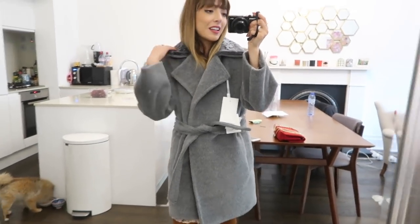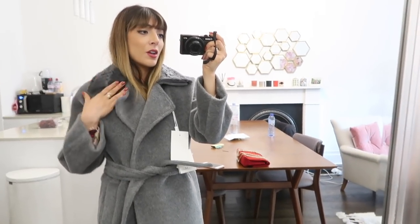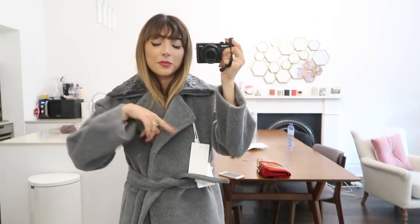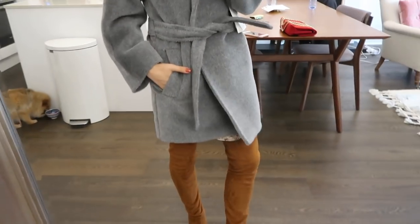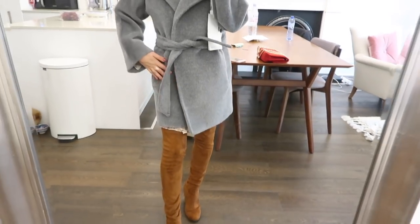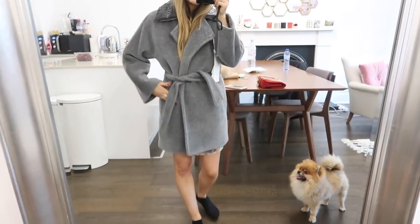It just makes me prefer this kind of color. And I really like that this one's quite different to my camel one, with the more structured collar rather than the hood collar with the trim around it. And it has pockets. I don't think I'd wear it with these boots though, but I just wanted to show you what it looked like. This is what it looks like without boots.